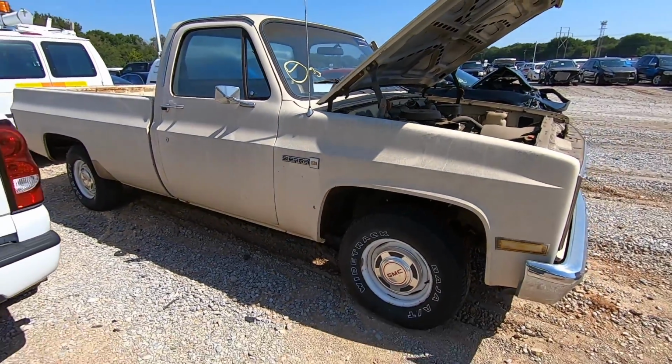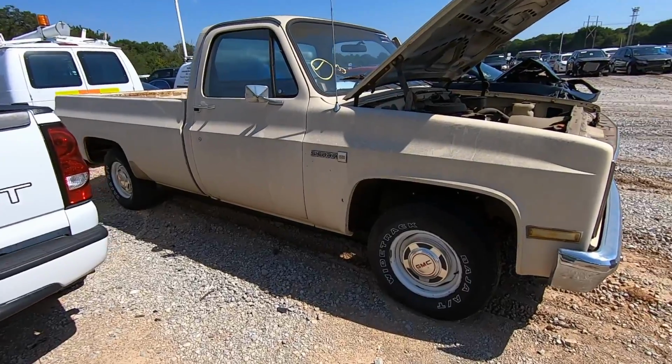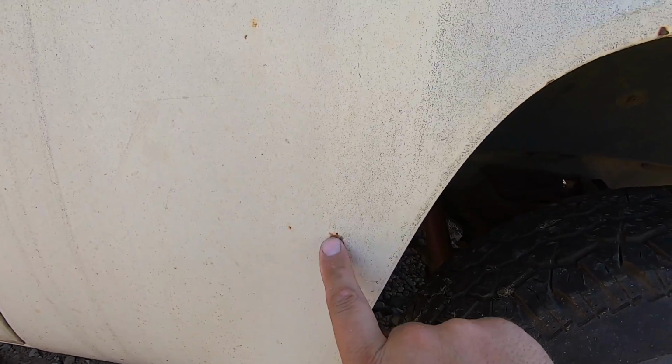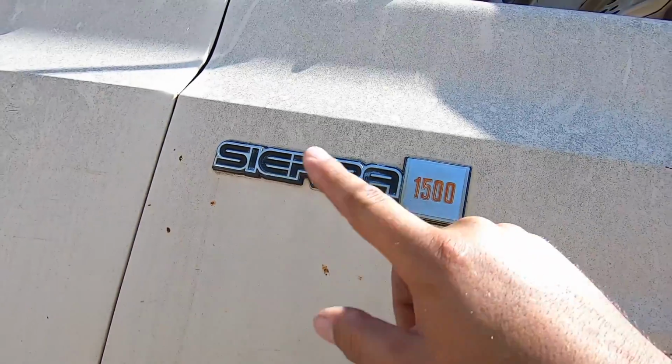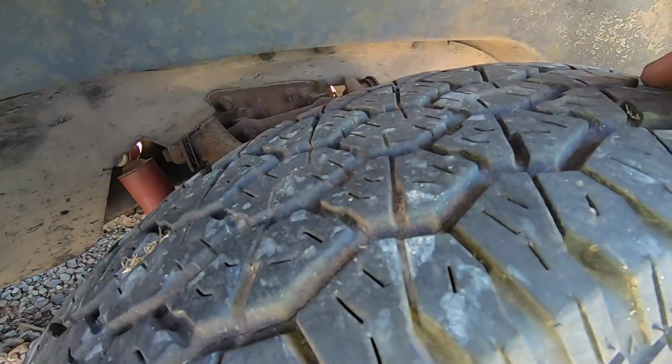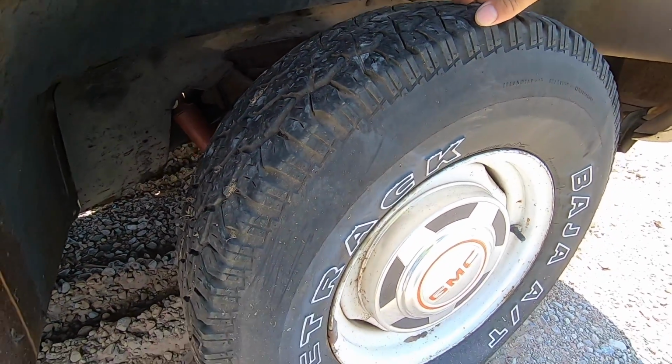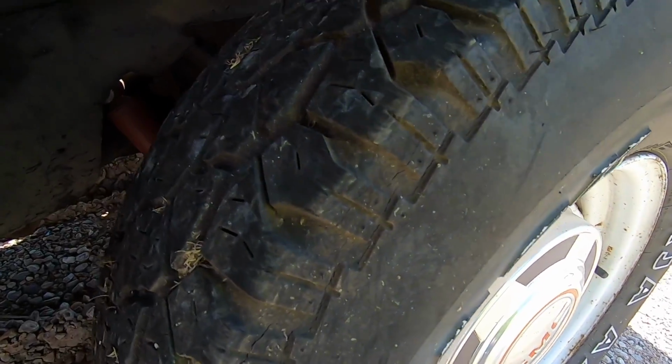The tires so far look decent. The body looks really good. A few places where there's a little bit of rust, but it doesn't look like it's gone through or anything. Minor rust, very minor. Yeah, that's surface rust. A few spots where there is surface rust. The tires probably need replaced. I'm guessing these are old, but honestly, they don't look bad.